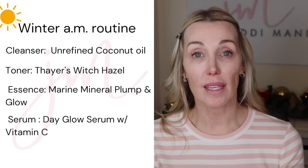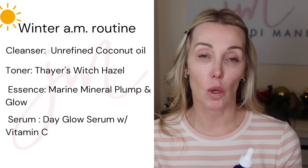Now I could stop here, skip serum and go right to moisturizer and then sunscreen, but it's winter, so I like to pile on as much skincare that's hydrating and locks in that moisture as I can. So the next thing that I reach for is a heavier serum, and that's also by SoulCeuticals, which is the same brand that makes this essence. It contains 20% vitamin C, 10% hyaluronic acid, and 1% ferulic acid.